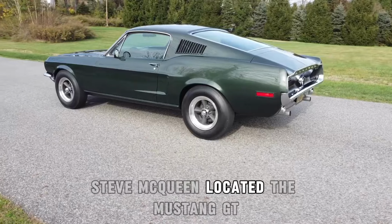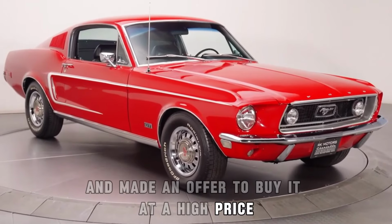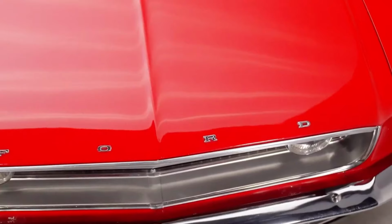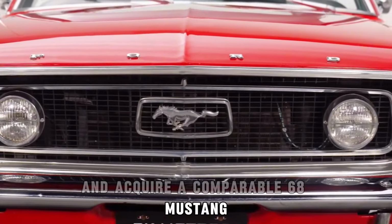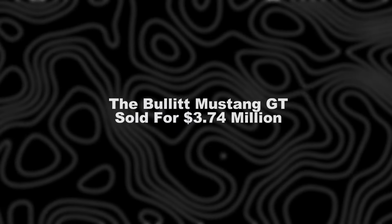Steve McQueen located the Mustang GT from his film and made an offer to buy it at a high price, but Kiernan turned him down, saying he was in love with the vehicle. Even though McQueen offered to pay cash and acquire a comparable 68 Mustang in return for the Bullitt vehicle, the deal was rejected.